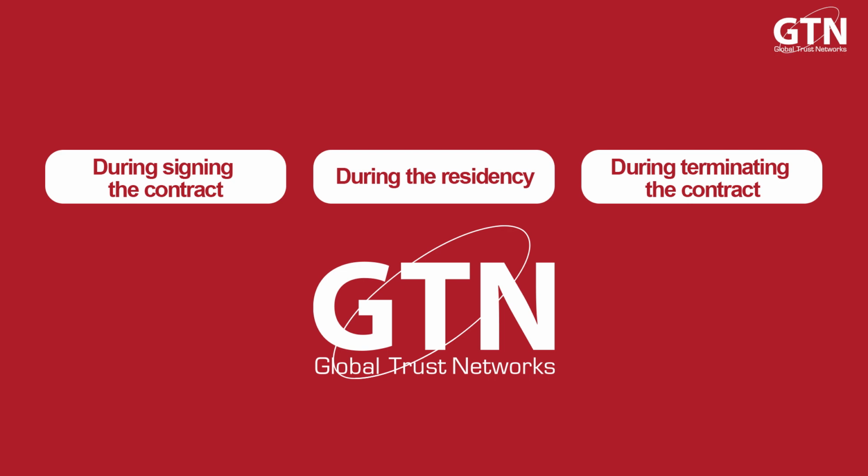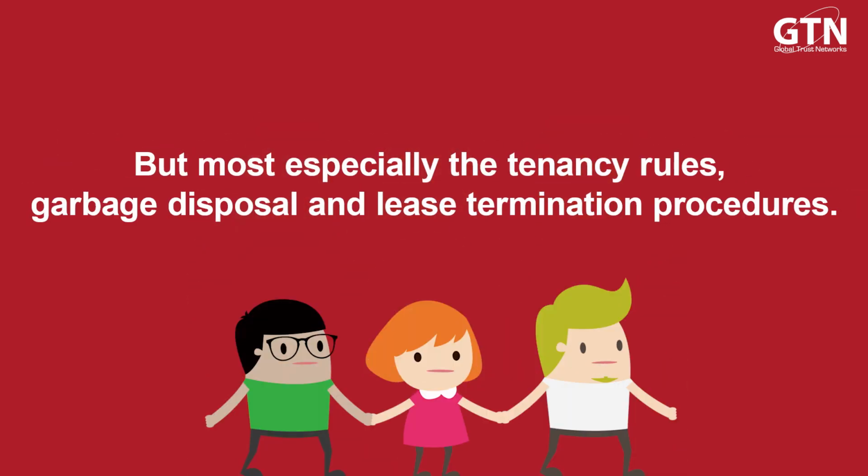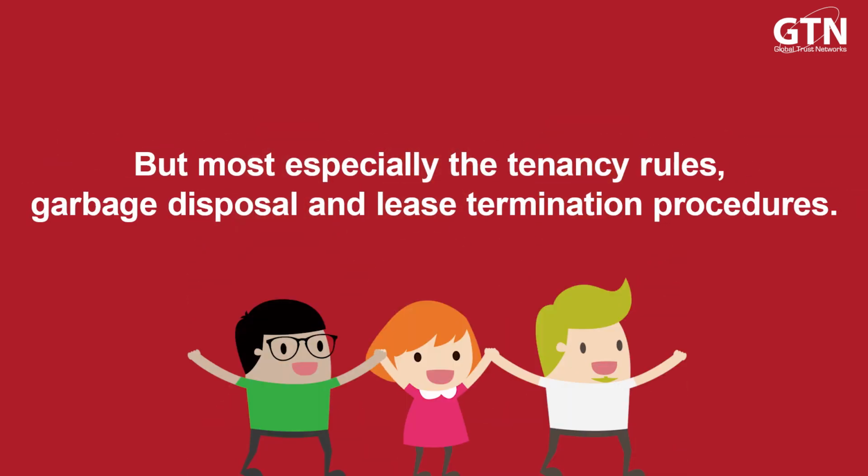We would like to begin by explaining the procedure when signing a lease contract, moving in and moving out. But most especially the tenancy rules, garbage disposal, and lease termination procedures.